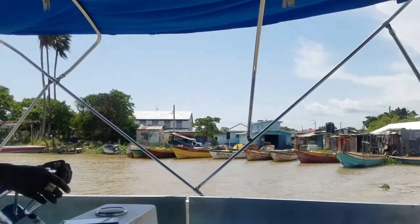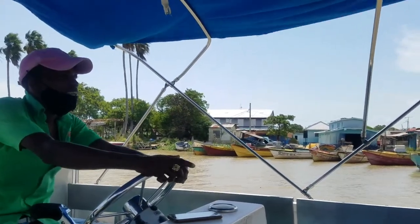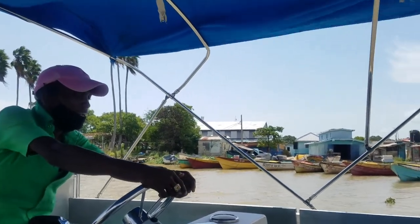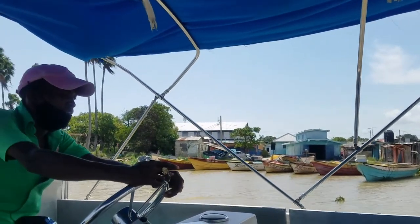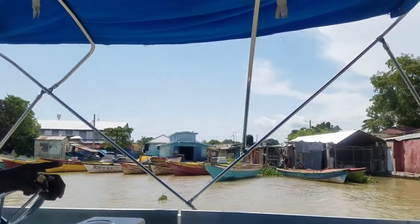Around here between 20 to 30 feet. Today our trip is going to take us 2.5 miles upstream, hoping to show you beautiful birds, wetland vegetation, and some of our friendly crocodiles, right?